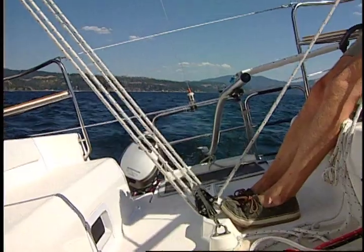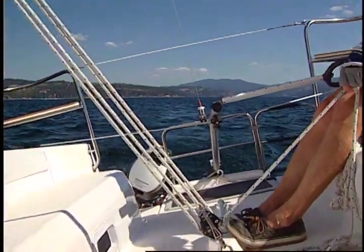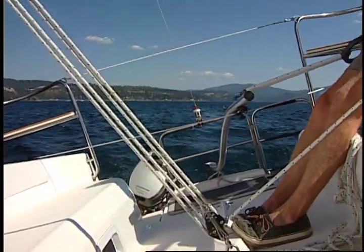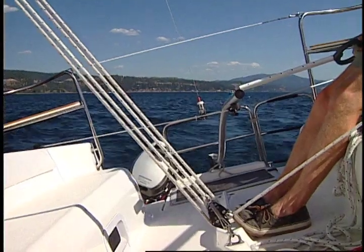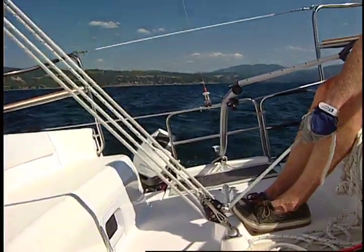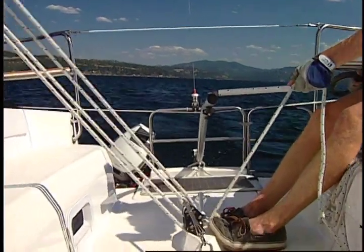So again, as we have the sails trimmed in, we're going to weather. And as a puff of wind hits the boat, and you feel the boat start to heel over, simply reach down and ease that main sheet out. That'll give you control of the boat.